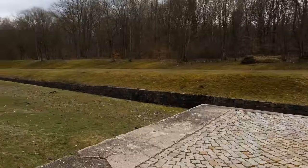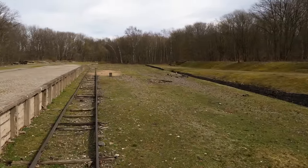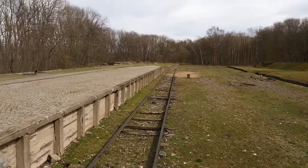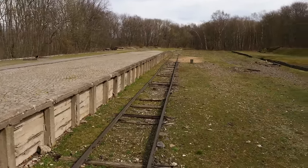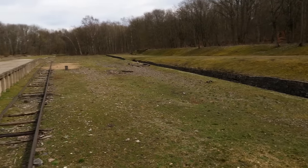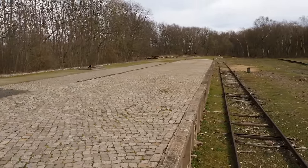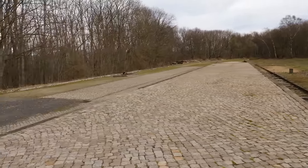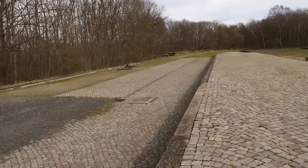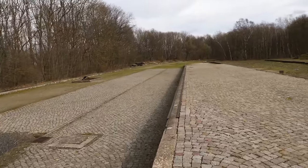To me, one of the more enduring symbols of the Holocaust is the rail lines and the boxcars that transported people all over the Reich. Here we are looking at the rail station that was constructed here at Buchenwald. Originally, this wasn't here. There was an armaments factory built here in March of 1943, and then Himmler ordered a rail line to be constructed to serve the armaments factory.